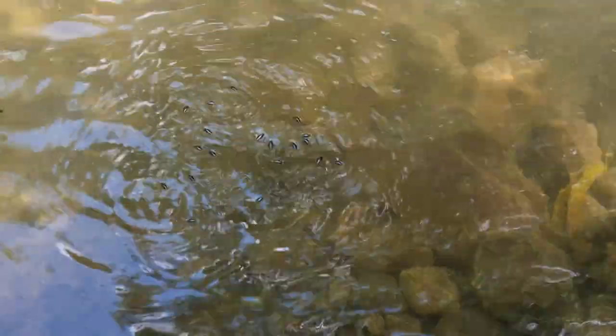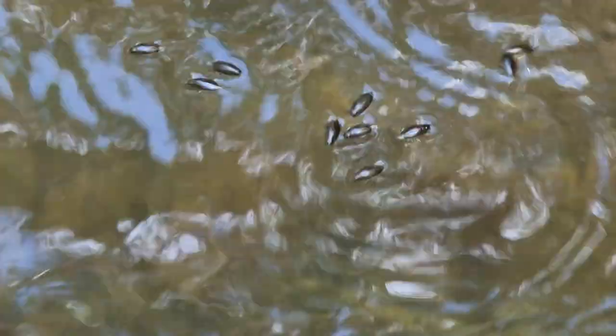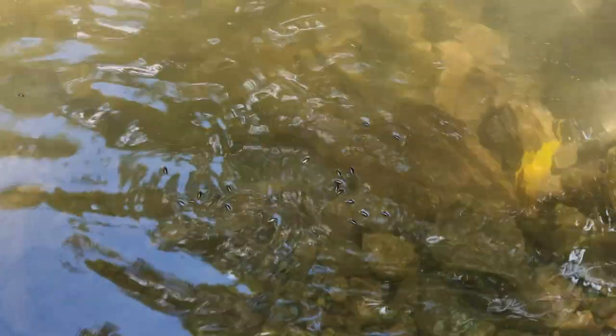If anyone can tell me what these funny little things are in the water here, buzzing around, I'd be interested to know. Are they a little insect of some sort, all swarming around in the water? But yeah, if anybody knows, I'd be very interested to know.